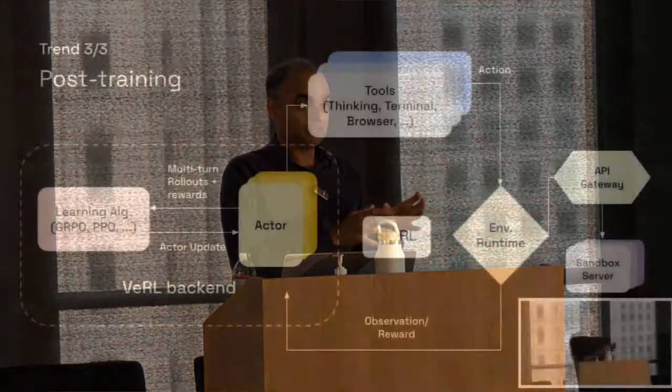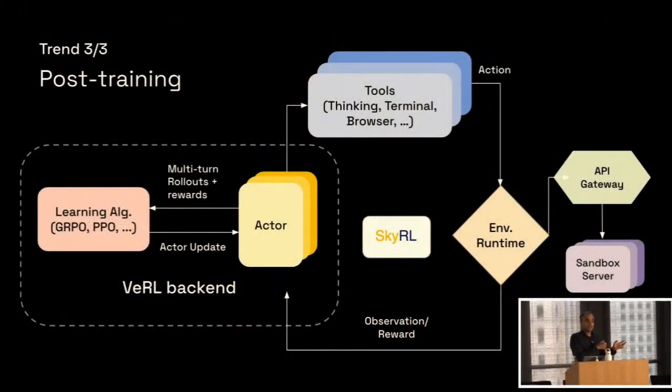Now, say you use Cursor, right, and your Cursor is using a post-trained model which is developed for coding, or if you are using one of the reasoning models, the latest ones from OpenAI like O3, that's also a post-trained model, right? A lot of the post-training frameworks are actually built on top of Ray. OpenRLHF, Verl, SkyRL, all these are famous open source post-training frameworks. They're built on top of Ray.